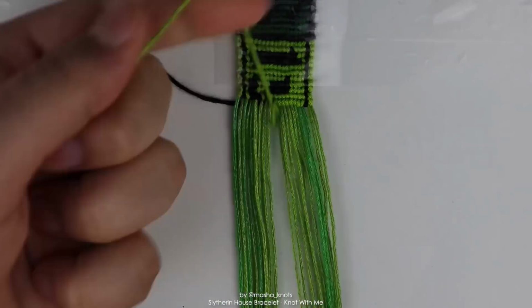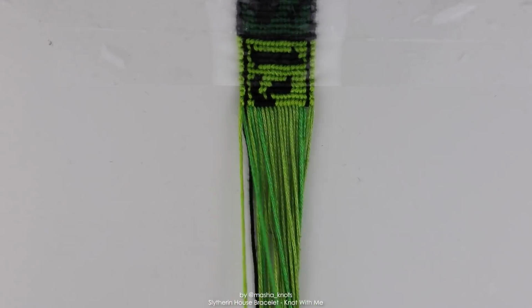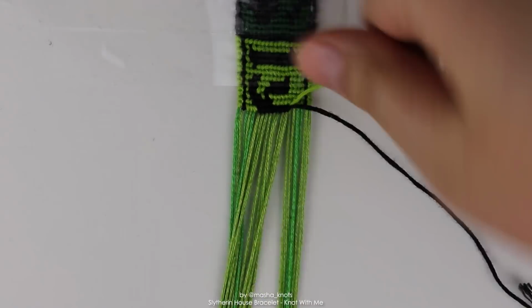But basically, yeah, I've made the Hufflepuff pattern once before, but the Slytherin one was a completely new one to me, so that was quite interesting. I quite enjoyed it.